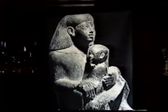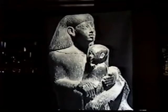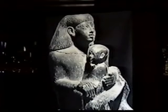And he doesn't look embarrassed. He looks like a real man to me. His manhood is not in doubt. He loved Hatshepsut big time. And he wanted the world to know. Brother Raymond, let's go to the next slide. And that's the temple he designed for her.